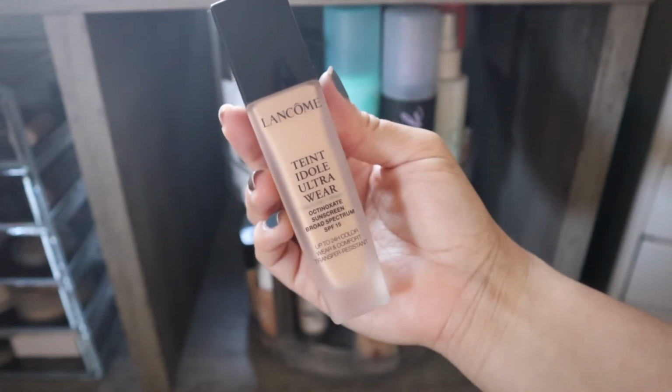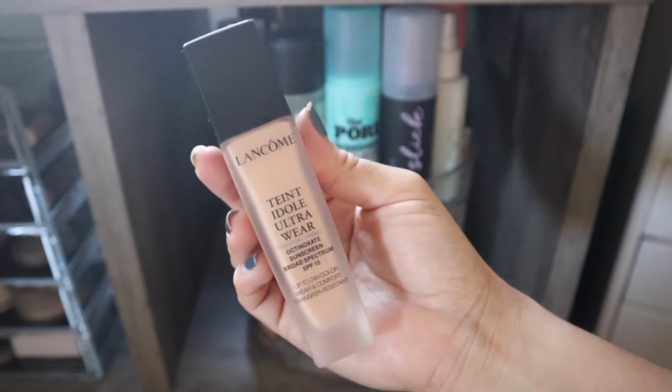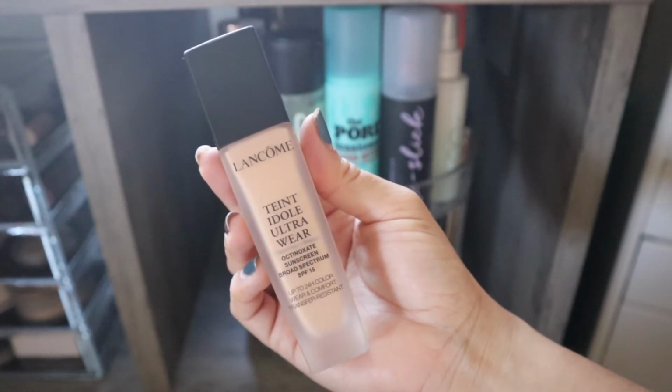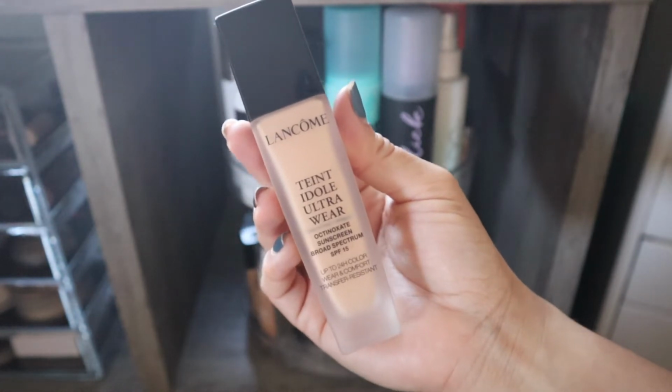This is in the shade 380 Bisque Warm. My friend Melissa actually gifted me this one. She didn't like it. I normally get another shade, but this one works for me too. It's just a little bit darker, but it still works. I just have to go very light-handed with the foundation.